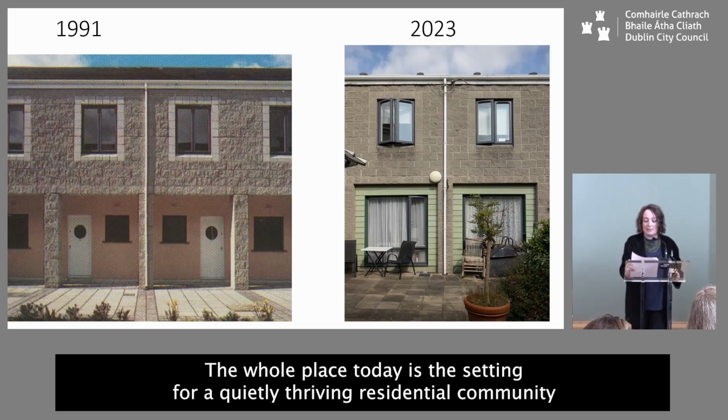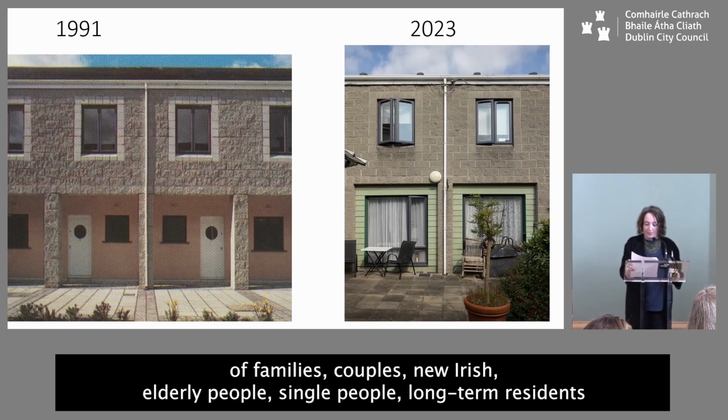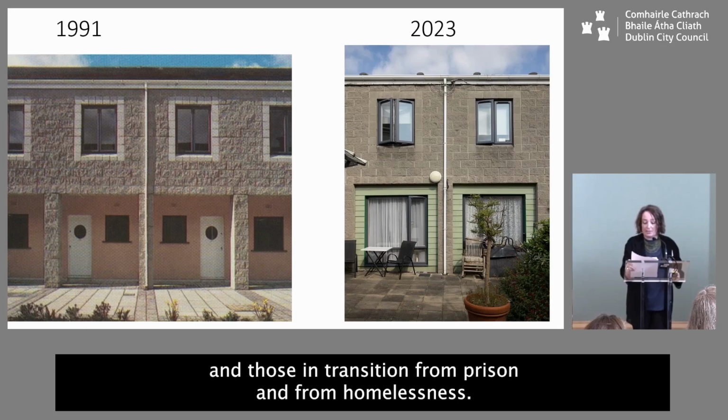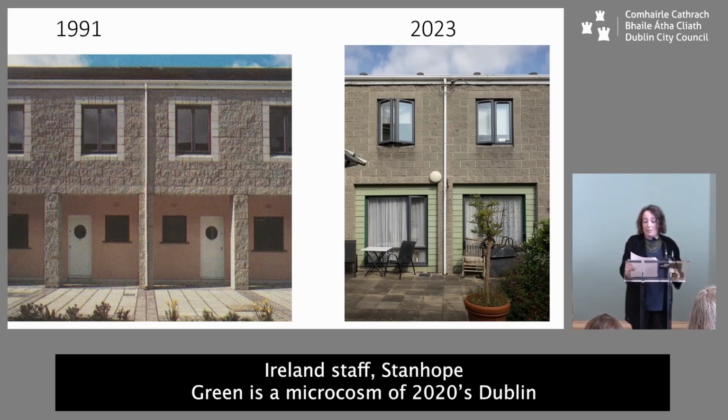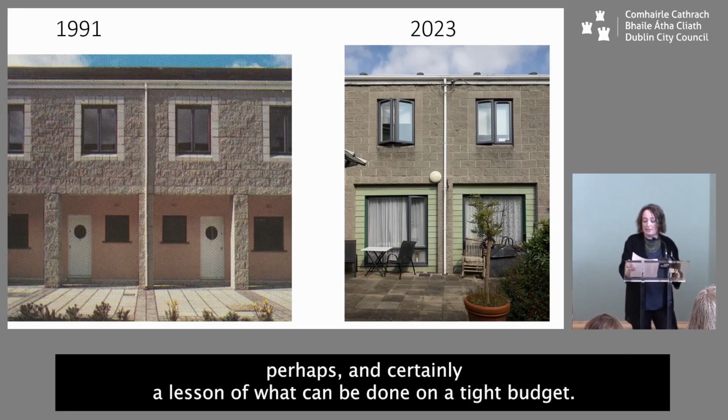The whole place today is the setting for a quietly thriving residential community of families, couples, new Irish, elderly people, single people, long-term residents, and those in transition from prison and from homelessness. Albeit providing a lot of support from Focus Ireland staff, Stanhope Green is a microcosm of 2020's Dublin perhaps, and certainly a lesson of what can be done on a tight budget.